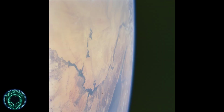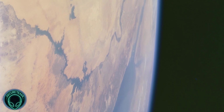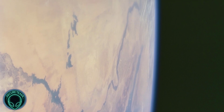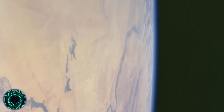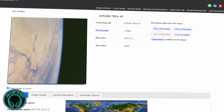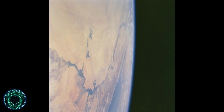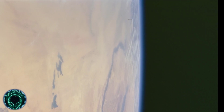So this is an official NASA image taken during the STS-100 mission, which launched on April 19th of 2001. So this was a space shuttle launch, which then docked to the International Space Station, or ISS, and of course, as with every mission, many photographs of this beautiful blue marble we call Earth were taken, and in this particular one, which you can download the high-resolution file, and these files are huge, but as always, there is usually something lurking out in the darkness, as we've shown on this channel for years.